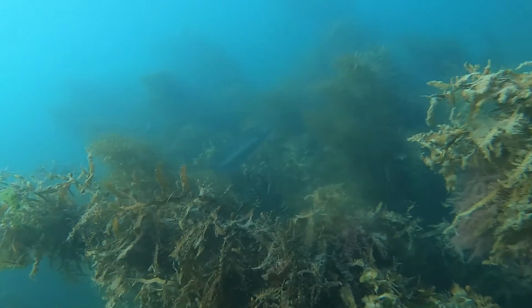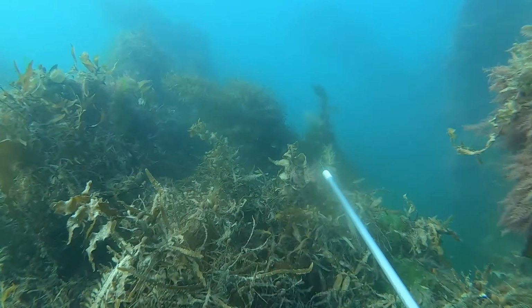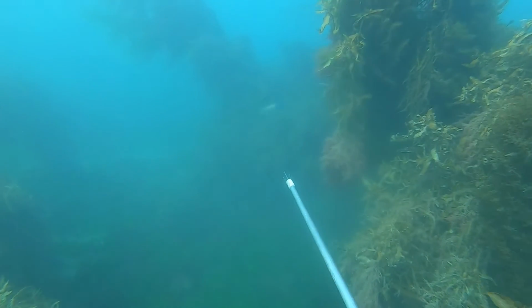Beautiful looking fish, so I decided to make the stalk. Not moving too fast, not making too much noise, and no erratic movement. I didn't manage to get this one. They're pretty flighty fish because they obviously get shot a lot, but it's a good sign that they're in the area.